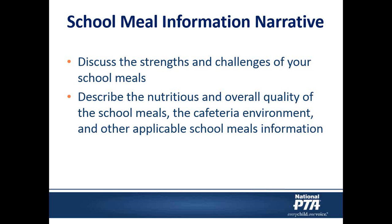So for a brief example, say Park Ridge Elementary School has strengths that include high participation in the school lunch program. They're meeting the nutrition standards for the daily lunch item, and the food service team has discussed that their training and equipment needs are met. But the school is also facing weaknesses. The cafeteria environment does not promote healthy behaviors, and the students' perceptions of the school meals are not the best. So you'd provide a little more detail about each item, particularly the weaknesses, as these are the areas that you're going to address in the next section.